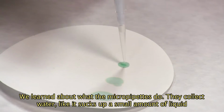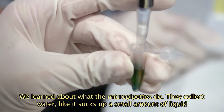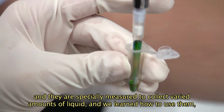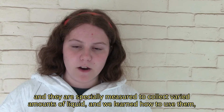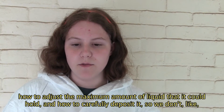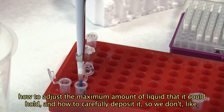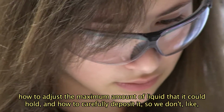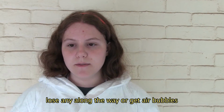Learned about what the micropipettes do. It collects water, like it sucks up a small amount of liquid, and they are specially measured to collect varied amounts of liquid. And we learned how to use them, how to adjust the maximum amount of liquid that it can hold, and how to carefully deposit it so we don't lose any along the way or get air bubbles.